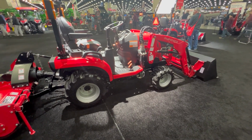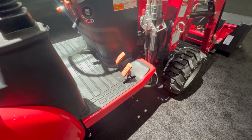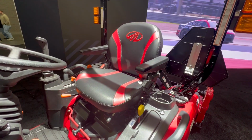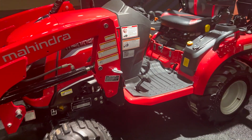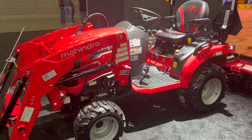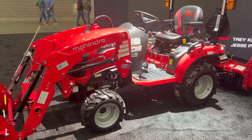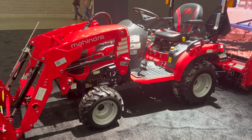The big claim to fame on these is side-by-side hydro pedals, which is nice. They've got the deluxe seat that other tractors in the line share, and they've got a tilt and telescoping steering wheel, which if you're really tall or really short, you'll love that feature. They've also got improved hydraulic flow, which will make the loader work faster, and improved lift capacity.